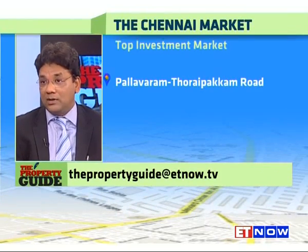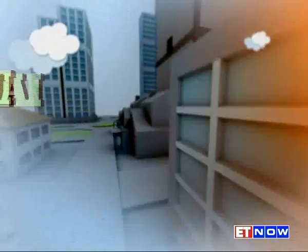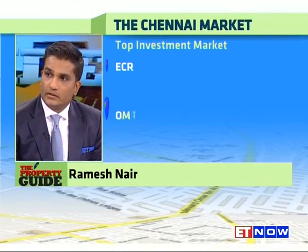If you are an investor who's willing to invest and then wait for 5 years, I think this is one of the good times in Chennai. And I would actually cherry pick some of the locations. So Pallavaram, Thorai-Pakkam Road, to me, is my choice number one. I would advise ECR, Omar and Thorai-Pakkam Pallavaram Road.